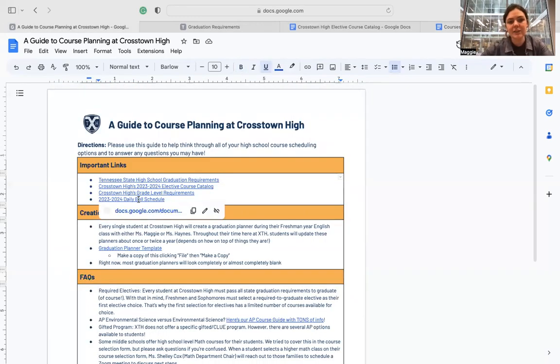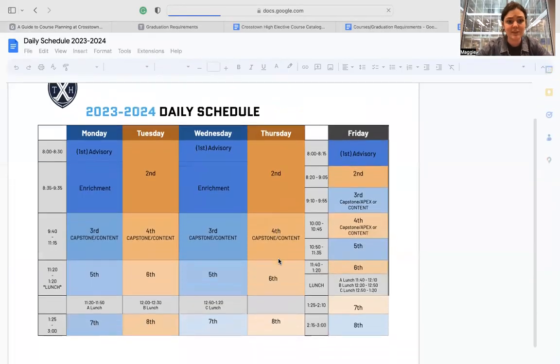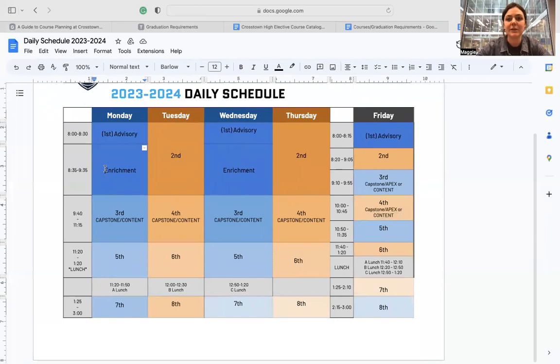The next thing on here is our daily bell schedule. There are a couple of confusing things on here. Everybody will have an advisory and then this enrichment block. Enrichment is used as a time for teacher office hours, for study hall, for career exploration. We bring in community members and professionals from the community to talk about their careers and what they did to get there. It could be used as a time for clubs to meet. It could be used as basically anything. And every student has that twice a week right after their advisory.